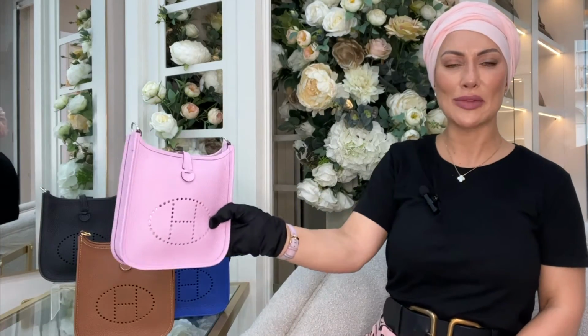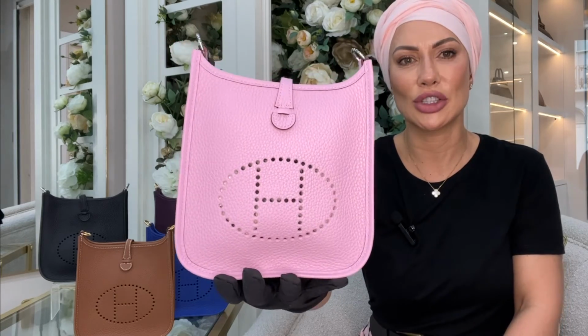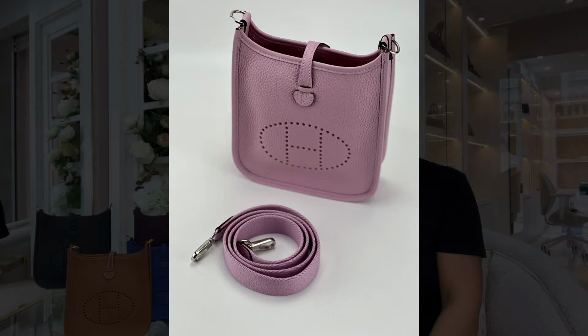Next up, we have this lovely Mauve Sylvestre, and I'm just going to bring it a little bit closer to you so that you can see. This really is a beautiful, cool pink shade, and it has the lovely palladium hardware. Again, this is in Tourillion Clements. These bags are very sought after in these pretty colours.